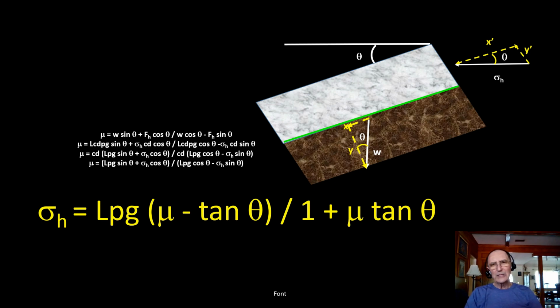Well, let's talk for a moment about the mechanics of the landslide. The horizontal stress sigma h required to move the block is given by the equation that you see here, where L is the length of the block, P is the average density of the rocks involved, G is the acceleration of gravity, mu is the coefficient of friction along the slip surface, and theta is the angle of the slope surface.